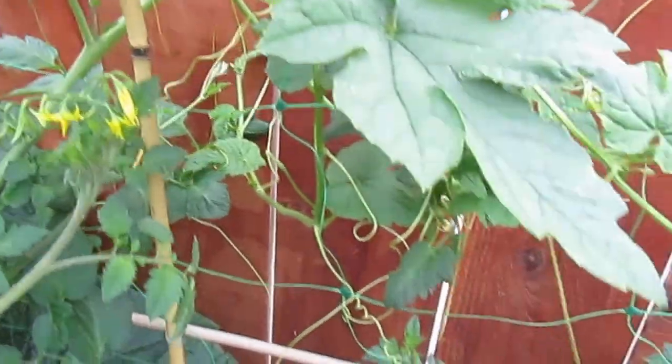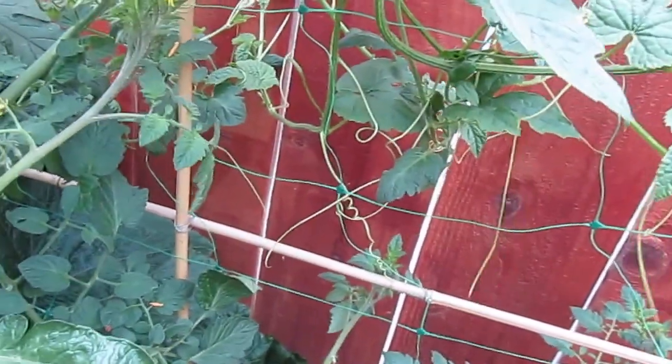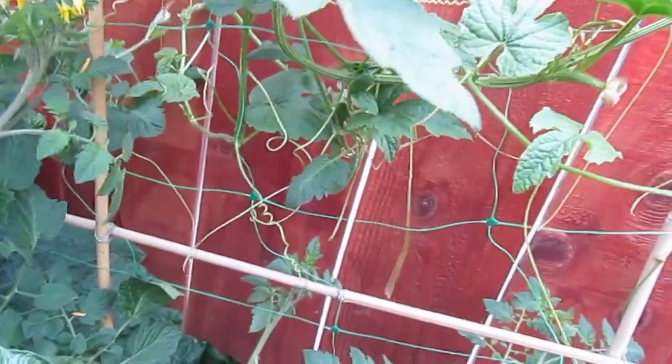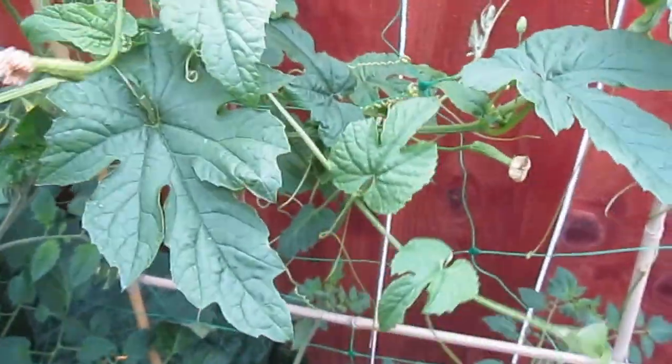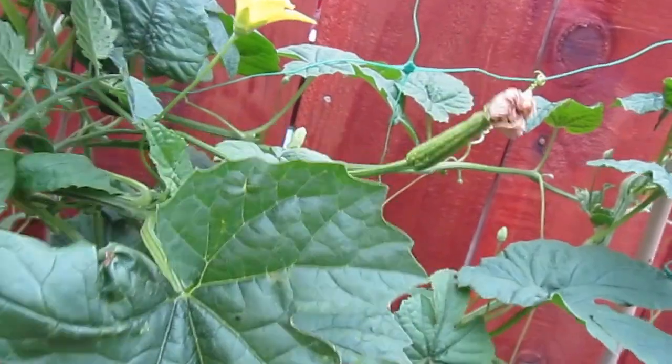You can't tell anymore, but I have a bitter melon. Oh, I just snapped this guy. I'm gonna leave it to see if it's gonna make it. Nope, it's not gonna make it anymore. The chicken will eat it. Anyways, this one is my bitter melon, and it's starting to fruit there. There's a few of them around here, so there's another one. So I'm excited about that.